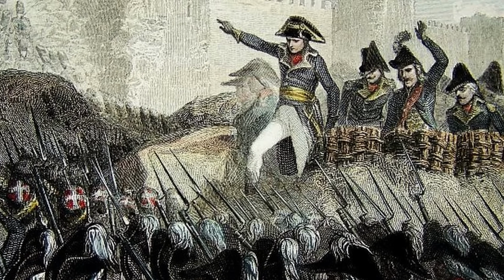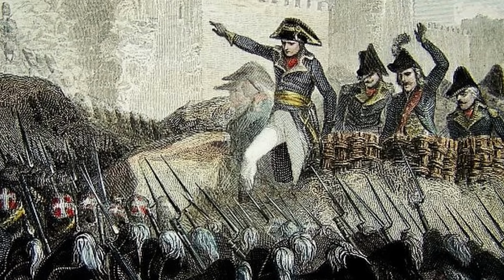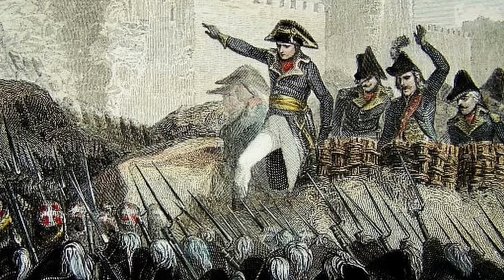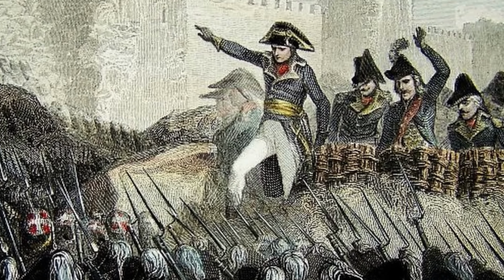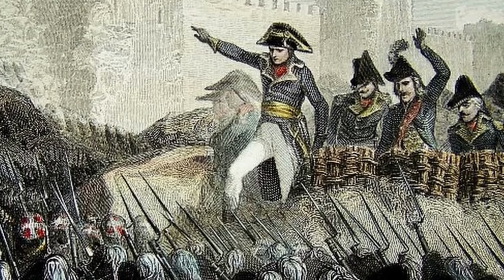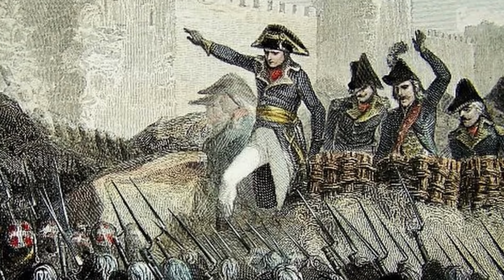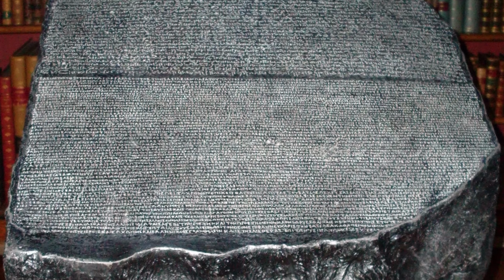His Egyptian adventure, though ultimately a military failure, had planted the seeds for something far greater, a renaissance in the study of ancient Egypt. The scholars who accompanied the expedition made groundbreaking discoveries, uncovering the mysteries of a civilization long forgotten. Among these discoveries was the Rosetta Stone, a key to unlocking the secrets of Egyptian hieroglyphics. This artifact would become one of the most important tools in the study of ancient languages and cultures.